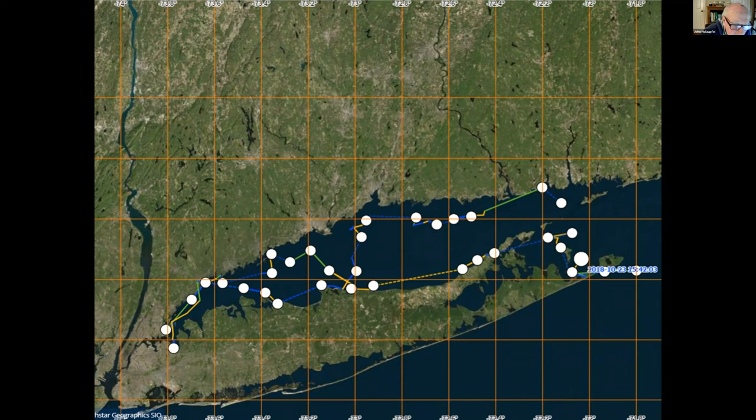Obviously, there's something wrong with that ping. It's up on the land, but you see the yellow line there. So it's questionable, that particular dot. But obviously, this one great white shark made a trip around Long Island Sound. So it gives you some information.